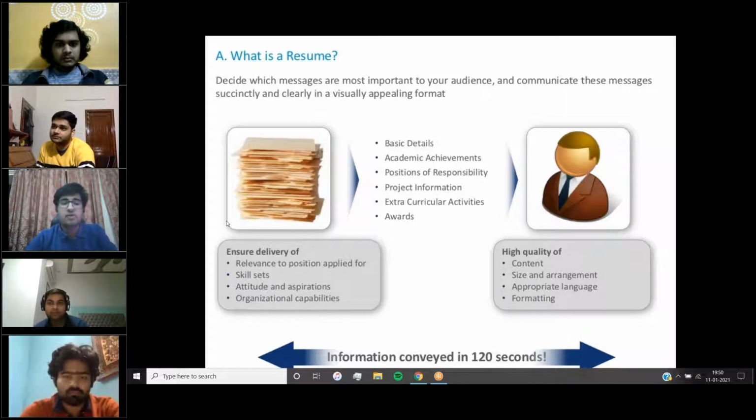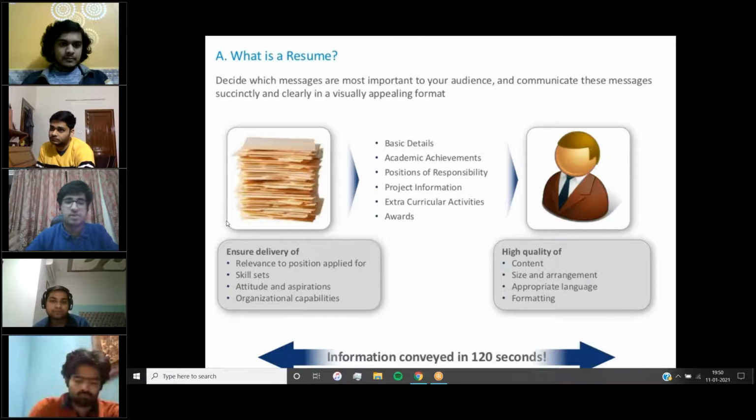And secondly, you have to make sure that in terms of formatting, in terms of language, in terms of the way you're presenting your entire information on the resume, it's legible to the interviewer, it's impressive, because you're competing with a lot of people. So if the interviewer finds that the formatting is off, or it's very difficult to read stuff, he can easily skip that resume and move on to the next one, and you want to avoid that situation. So you have to make sure that the language, the formatting, the design, everything is top notch, and you are able to compete at the level with other participants. Next slide.